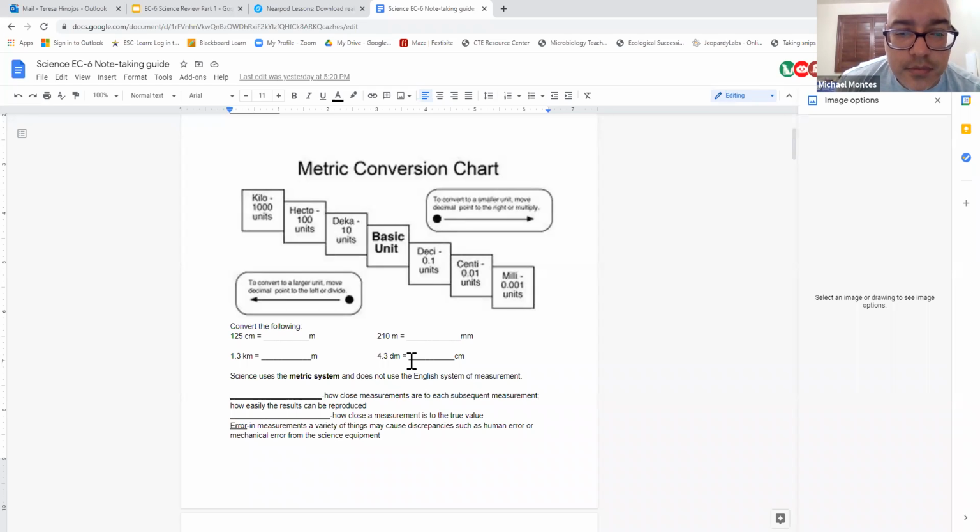210,000 millimeters. 210 moving, millimeters. How many places moving to the right from the basic unit to millimeters? Three. Correct. So again, this is our base unit. The meter is a base unit because there's no prefix on it. The base unit has no prefix.